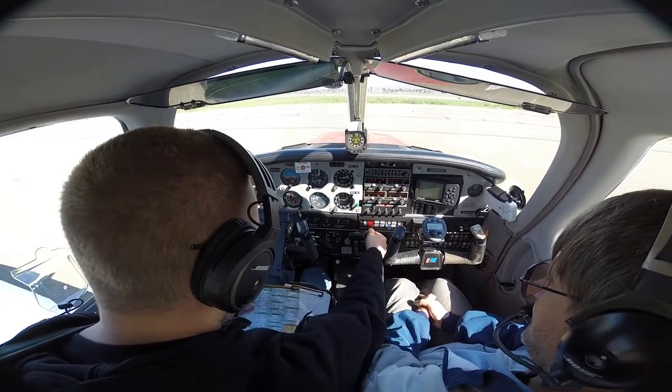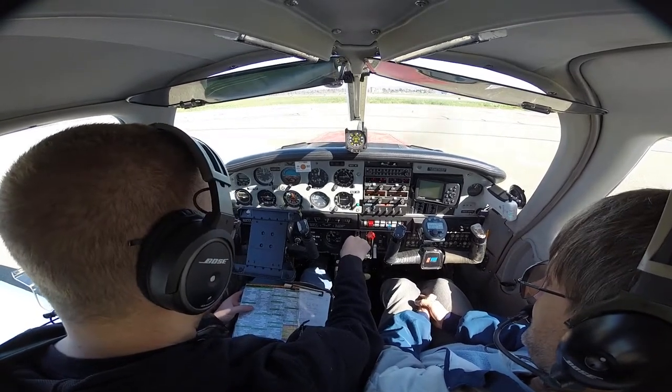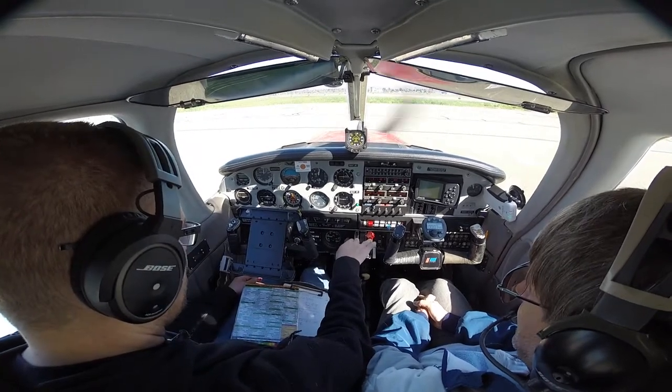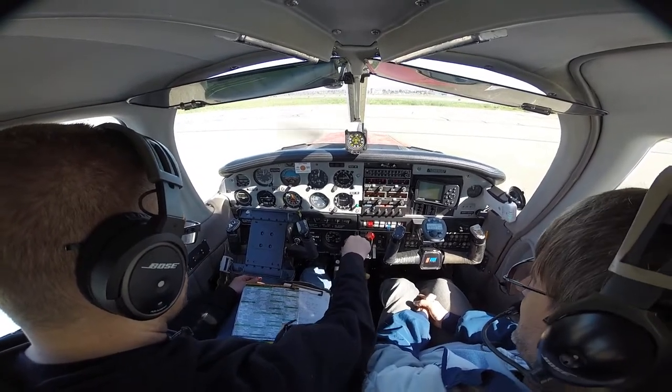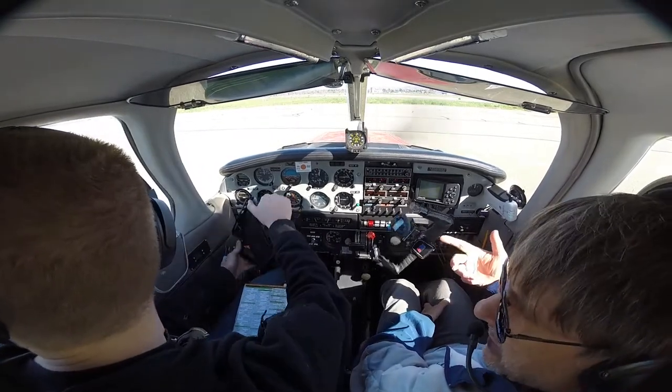Hit maintain. We'll bring it back down to idle. Bring it all the way to idle. Make sure it keeps running. There you go. Now push it back up. Okay. Because that's the first time the engine's been hot, right?